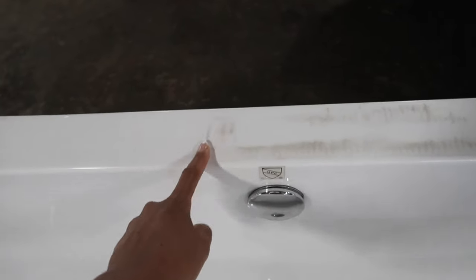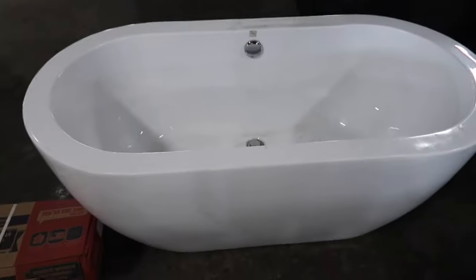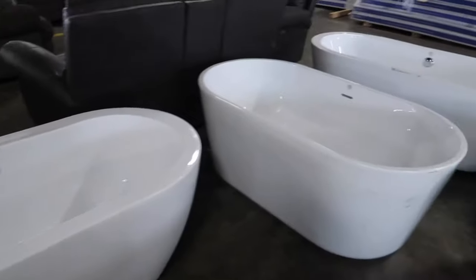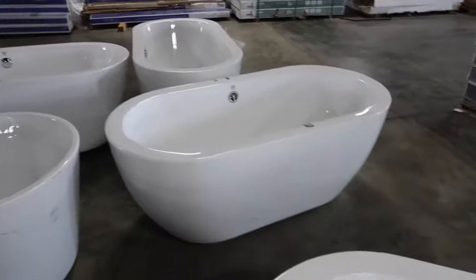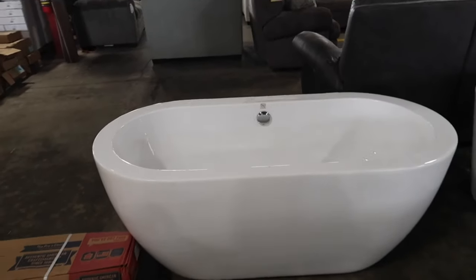So I feel like maybe with a magic eraser or something, because all I'm using is this little rag with nothing on it. Maybe with bleach or something it'll come out. I don't know, but I'm gonna get it and just bite the bullet. And we're only gonna get one because all the other ones are too scuffed up. But I really do like this one, so this one will probably go in our master.